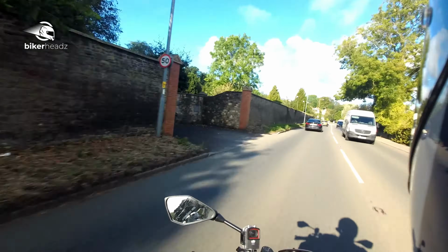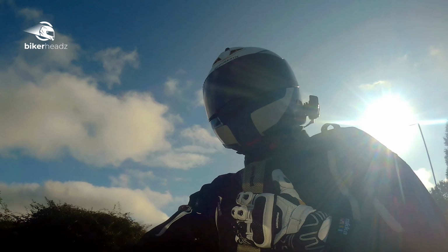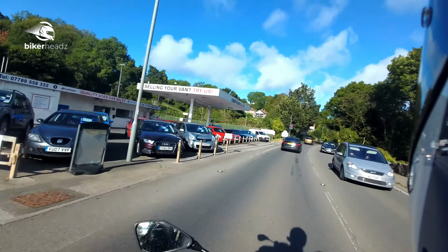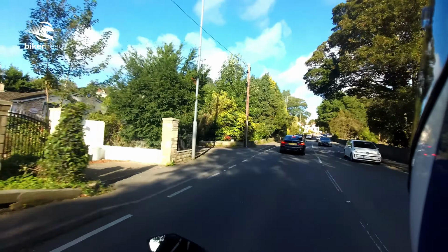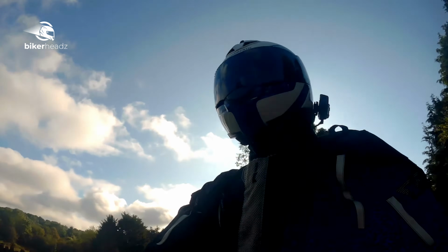But with this, I have got used to it. There's just one little caveat. If I've got the thermal layer in, I'm fine. If I've got the thermal layer in and my bag is chock-a-block, I'm absolutely fine. If I don't have the thermal layer in and my bag is not chock-a-block, so a bit loose, there's a little bit of room in the jacket.